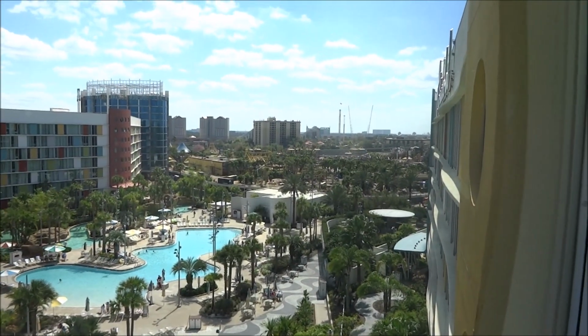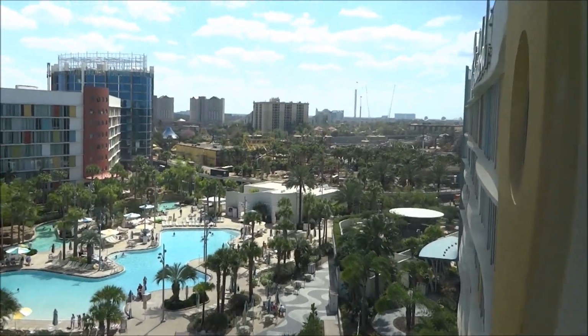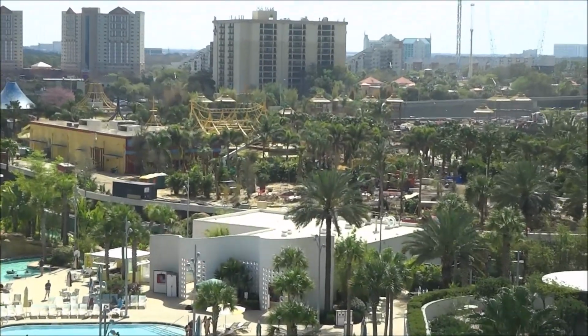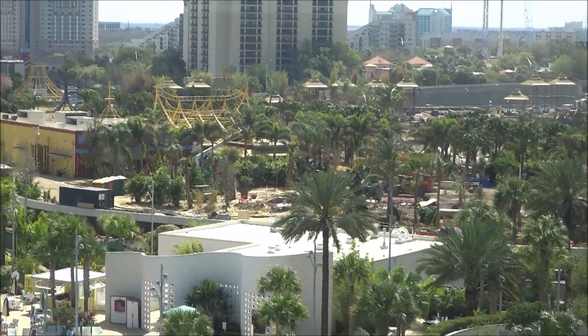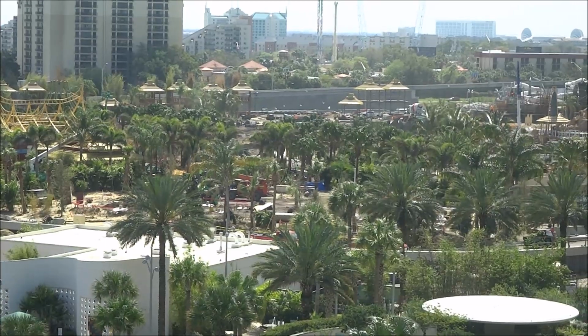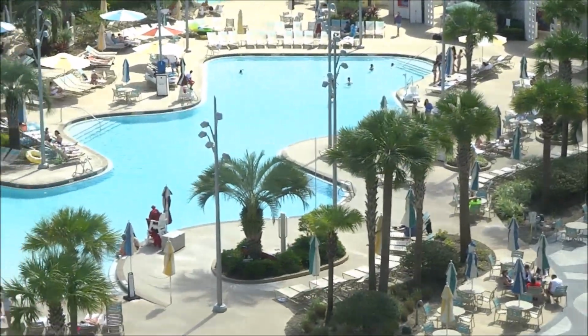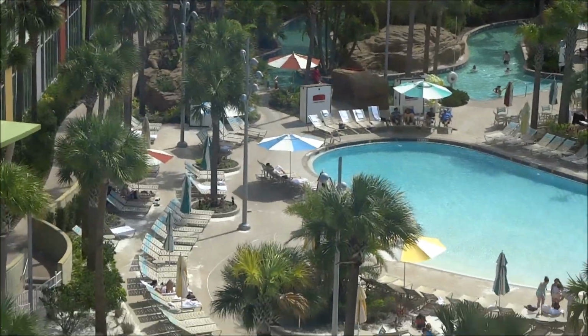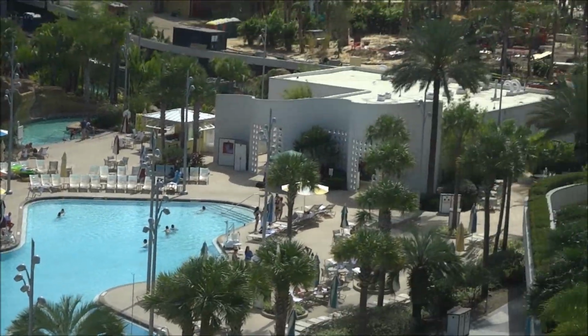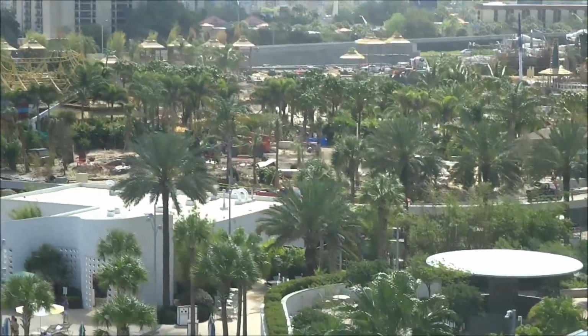One final look from inside the buildings here at Cabana Bay. Just taking a look at that main area again, looking the other direction from the other building. We can see again a lot of trees. Almost looks like Cabana Bay's trees just kind of flow right into Volcano Bay's trees. This is the Cabana Bay Beach Resort if you've never seen their pool area. And those trees just flow right on into the Volcano Bay area.